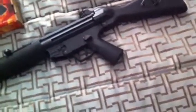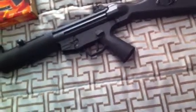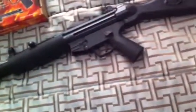I shoot cheap Remington Walmart brand shells, the 525 pack. The only problem I had was the very first time I went out and shot it, I did have one failure to fire, and I ejected it and pulled out the clip. Ever since then, I've put about 1,000 rounds through it without any failures to feed or anything.